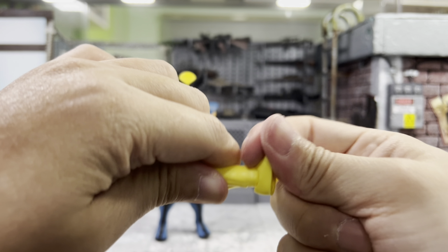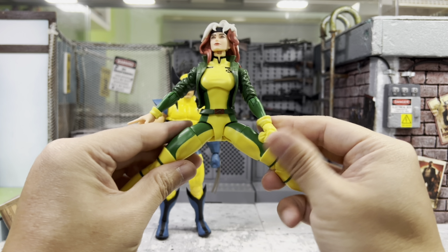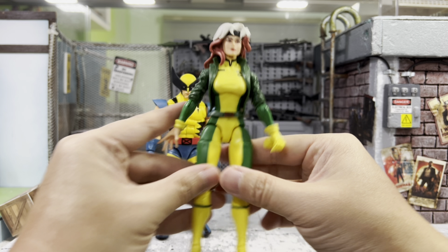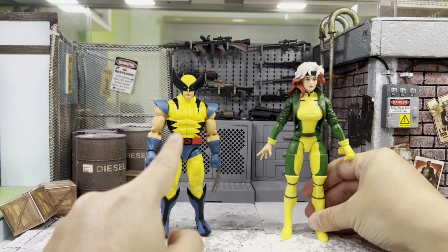And mine is again pretty tight. So let's see if she can do a perfect split like Wolverine. Not going to happen. It's just like this. So as for Rogue, her articulation is pretty limited as compared to Wolverine.